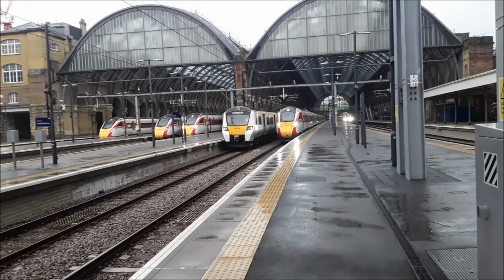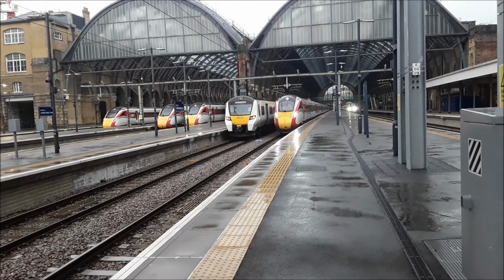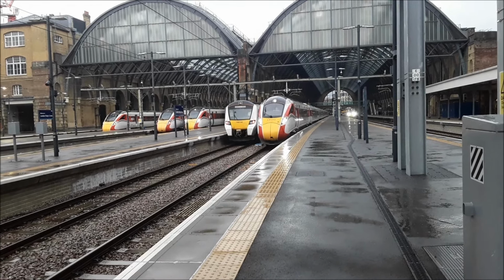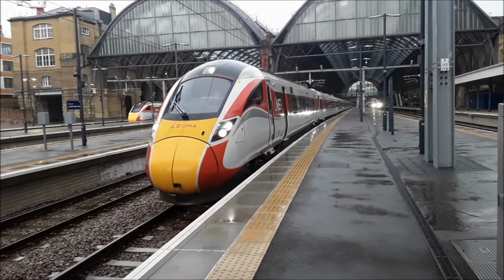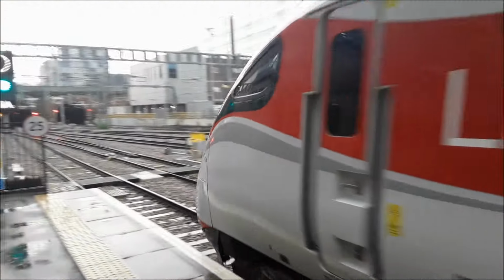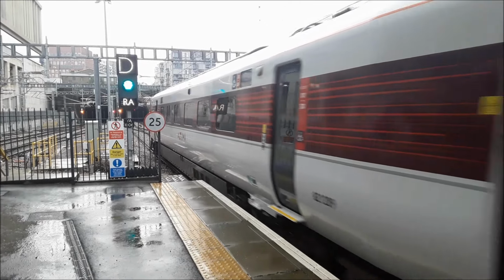Okay. Right, do an about turn, because this Azuma is going to be heading off to Bounds Green. And away she goes. Windscreen wiper hissing away there. Thank you very much.